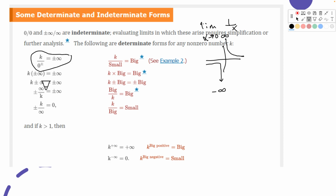If you take any number and multiply it by infinity, you get infinity, and again you get plus or minus depending upon the sign. If k is negative and you multiply by negative infinity, a negative times a negative is positive. So those rules of multiplication still hold. Negative times a positive gives us a negative. Positive times a positive gives us a positive. The way they want you to think of it is just some number k. K is just a constant, any number. If you multiply it by a big number, you get a big number.